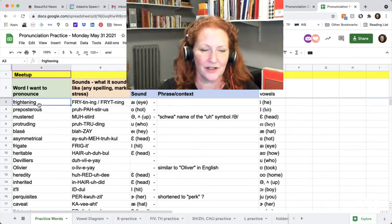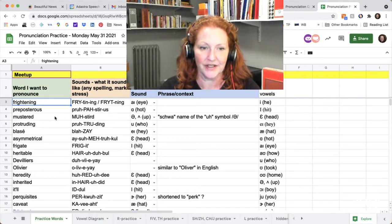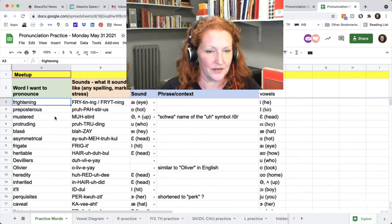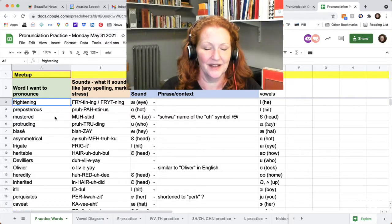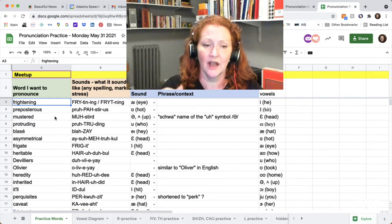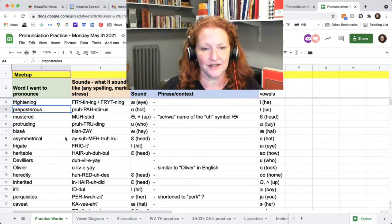So, starting with number 3, you have options. You can say 3 syllables, frightening, or 2 syllables, frightening. And I think I've always said it with 2 syllables, so I thought that was most common. Frightening, but the dictionary had the first one as most common. So either way, frightening. Number 4, preposterous.